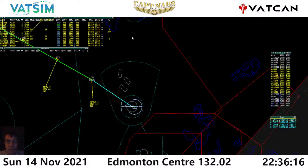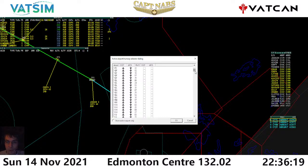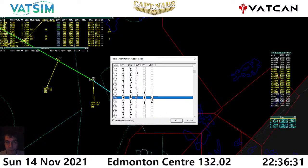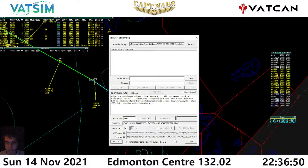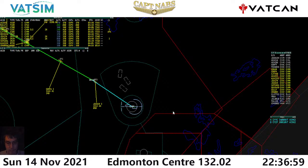So the wind's 360 at 8, so let's go ahead and disconnect the Whitehorse ATIS since no one's using it. And let's go ahead and do arrive 35 left, depart 35. Nope. Depart 35 right, arrive 35 left. And then we can switch our ATIS to Calgary. There they get to the visuals.